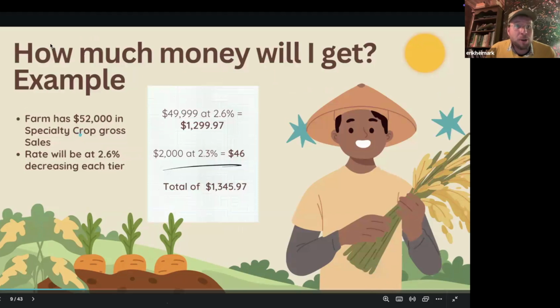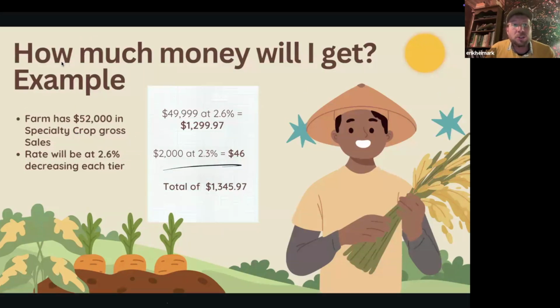Let's say a specialty crop farmer had $52,000 in gross sales on their specialty crop farm in 2024. Of that 52,000, 49,999 is going to be at that first percentage. And let's take this example as the lowest, so we don't set our expectations too high, at 2.6, right? So that first 50,000 is at that 2.6. Now we go to the next tier for the remaining 2,000. That's going to be at a slightly lower tier, so I just put 2.3. I'm just making this stuff up. So basically, your payment would be $1,300.